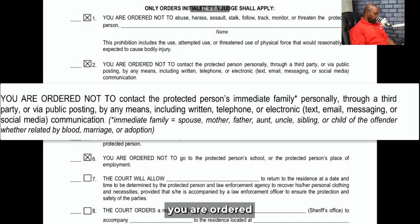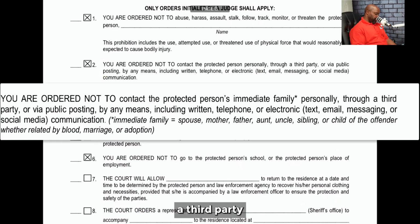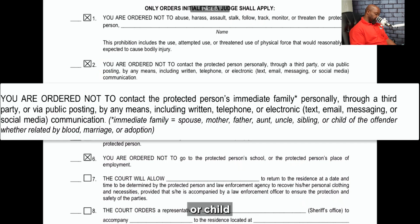Number 4, you are ordered not to contact the protected person's immediate family, personally, through a third party, or via public posting by any means, including written, telephone, electronic communication. Immediate family member, and it defines it for you, so there's no excuse. You don't get to say you didn't know. Spouse, mother, father, aunt, uncle, sibling, or child of the offender, whether related by blood, marriage, or adoption.